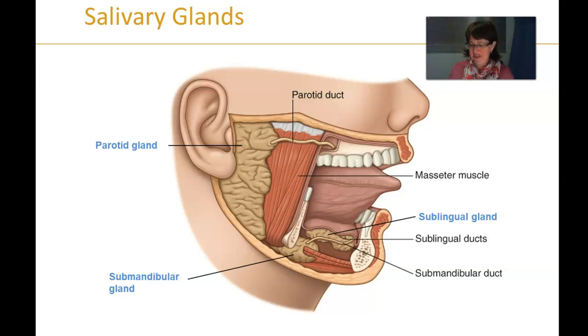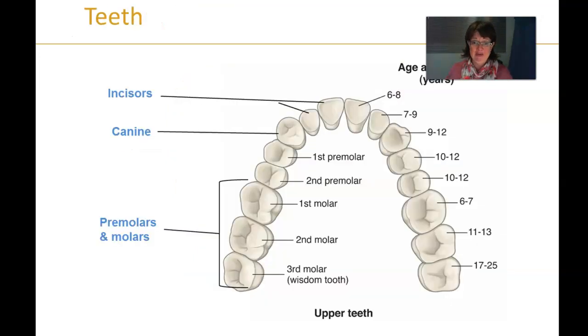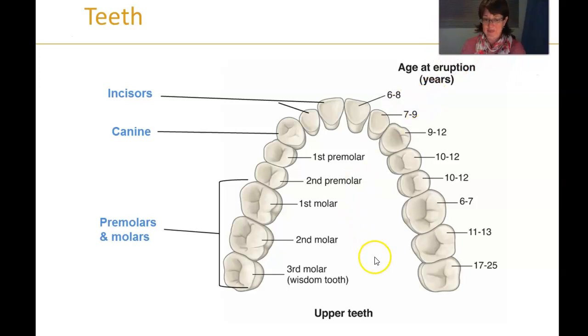Salivary amylase starts the digestion of carbohydrates, breaking it down into sugars. Okay? As I said, you have lots of teeth, and you've got baby teeth and older teeth and years of eruption. Your baby teeth are called deciduous teeth.